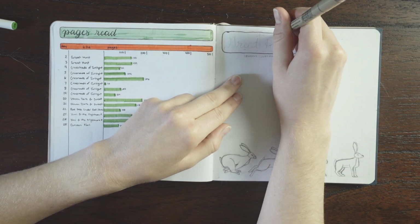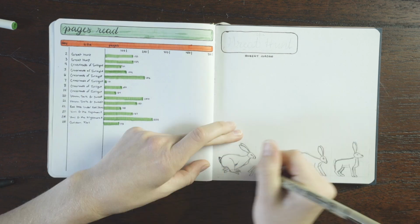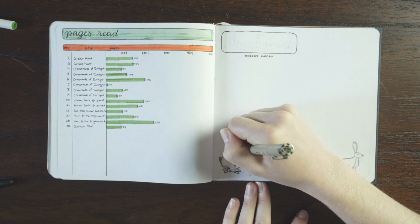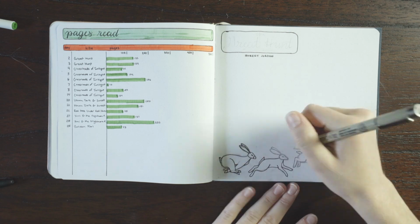So I read 1,551 pages this month, which is definitely the lowest. I read about 2,300 last month, I think 2,600 the month before, and then 3,000 the month before that. So we've been steadily going downhill, which is unfortunate, I guess, but sometimes you just run out of energy for things.